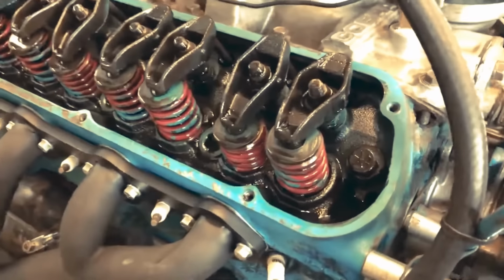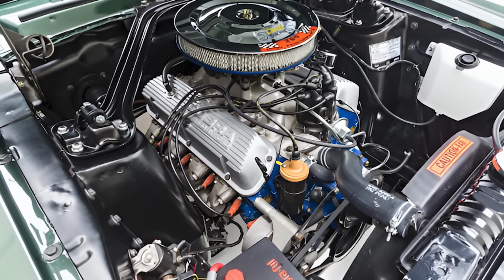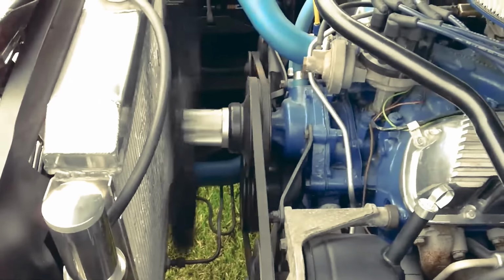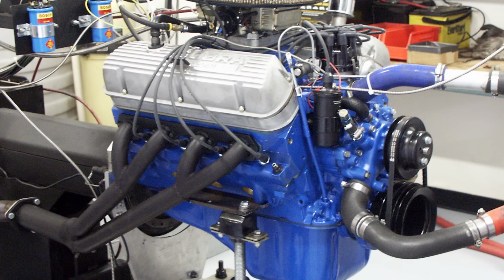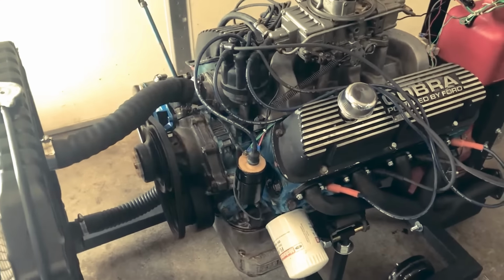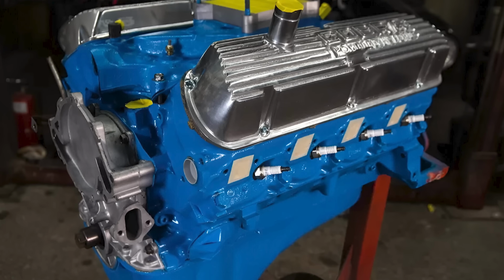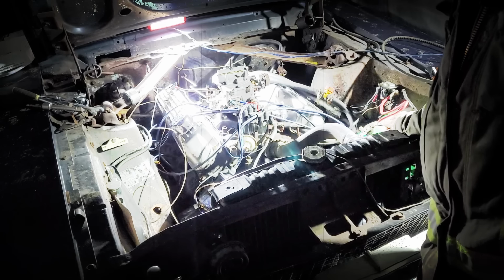Its simple design, durable build, and ease of modification made it ideal for hot rodders, racing teams, and everyday speed enthusiasts. The best thing about the 289, it's like a blank canvas, and for engine builders, it's the perfect platform to transform an ordinary motor into a high-performance monster. Start with the cylinder heads. You can port and polish the originals for better airflow, or go all in with high-performance aluminum heads. They're lighter, cool better, and improve intake and exhaust flow.